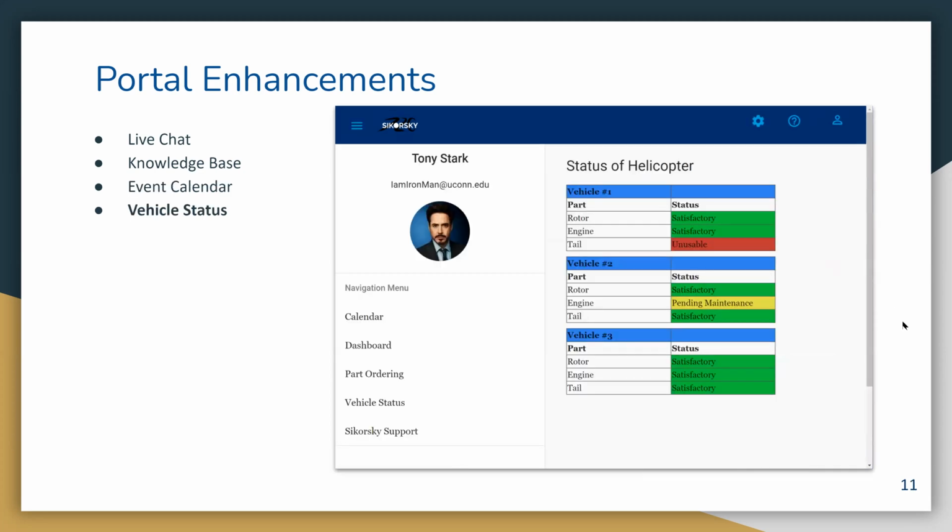Another new addition is our vehicle status page. We wanted to provide the customer with a simple way to keep track of all their vehicles and stay on top of ordering replacement parts as necessary. This page displays all the vehicles associated with the user along with status information about all the parts. And this page could also be integrated with the calendar to provide automatic scheduled alerts when replacement parts are needed.